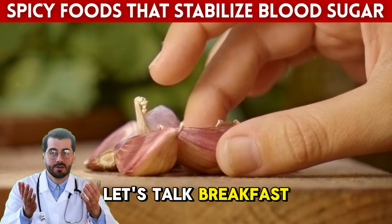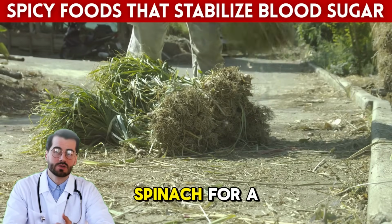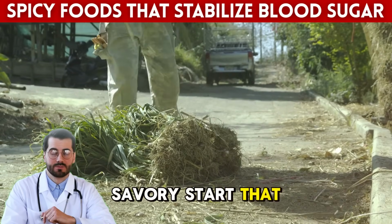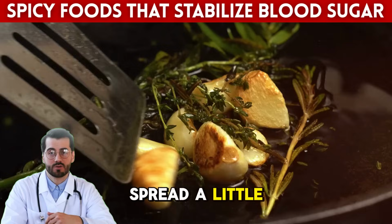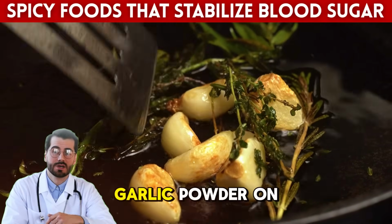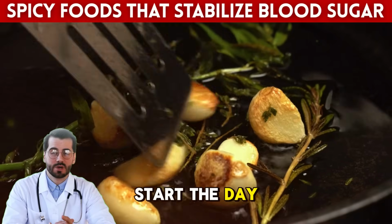Let's talk breakfast. Yes, garlic can even work in the morning. Scramble an egg with garlic and spinach for a light, savory start that won't raise your sugar. Or toast a slice of whole grain bread, spread a little avocado, and sprinkle garlic powder on top. It tastes good, fills you up, and helps you start the day strong.